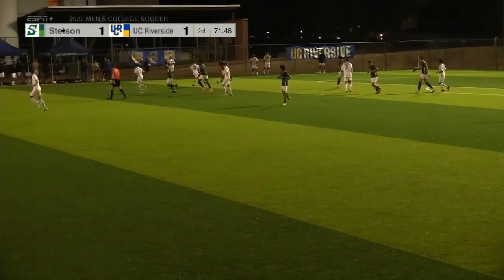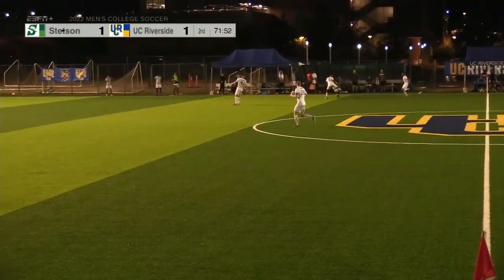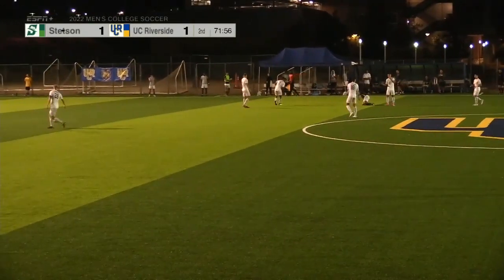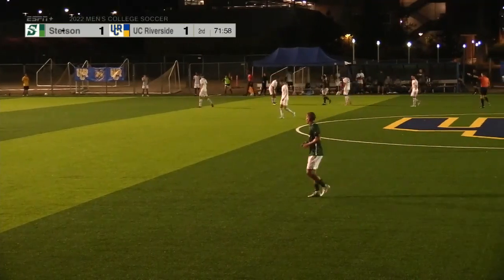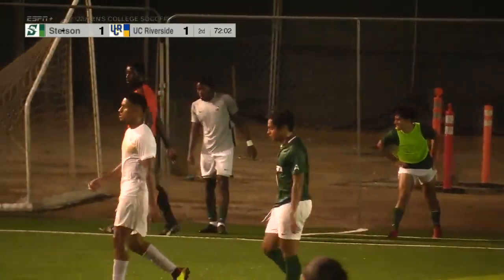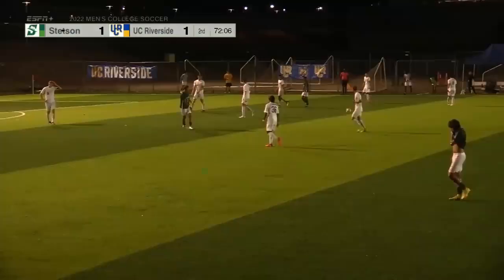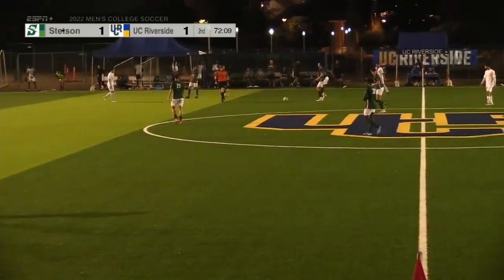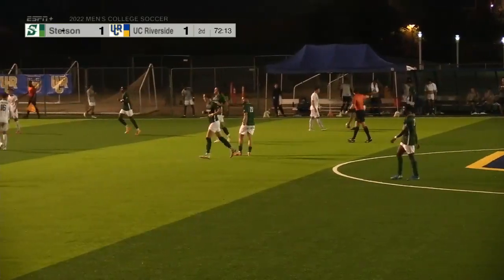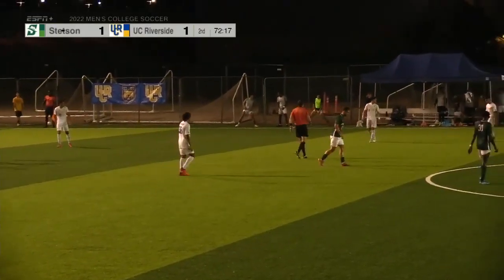And best. Stetson takes control. Gets it downfield to Gonzalez, and he's knocked around like a pinball out there and draws the foul. That foul was on Jason Garcia.